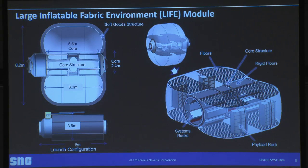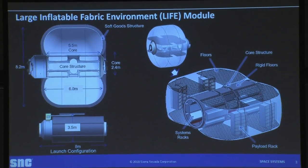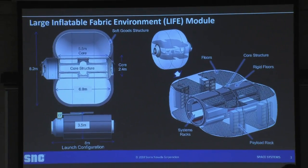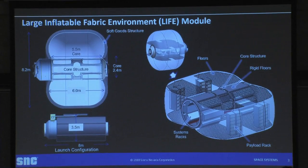Taking a closer look, this is our inflatable design. It's about 8 meters by 6 meters when inflated. Just like that tent when we're going backpacking, we want it as small as possible for launch, so it fits within a 5-meter fairing. There are many ways you can slice and dice an inflatable, and we had endless discussions on which way we put our flooring and where we put all of our systems. End of the day, we had to pick an approach and move out with it. Our approach was to install two floor structures in parallel with the core of the inflatable. So it gave us 3 levels, 3 stories.